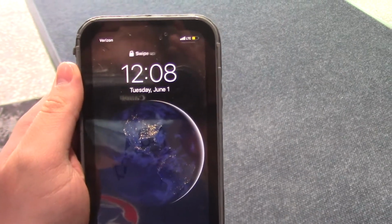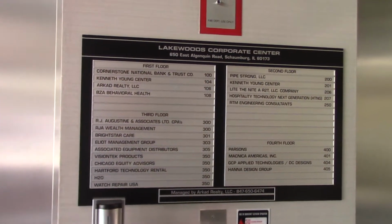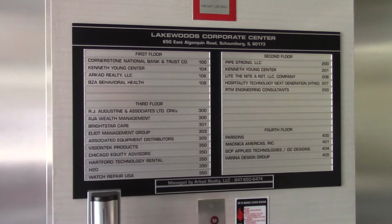Alright guys, Thursday date and time, I'm right from 10R. And right now we happen to be at the Lakewoods Corporate Center in Schaumburg, Illinois. Here's the floor directory if you want to pause to read.